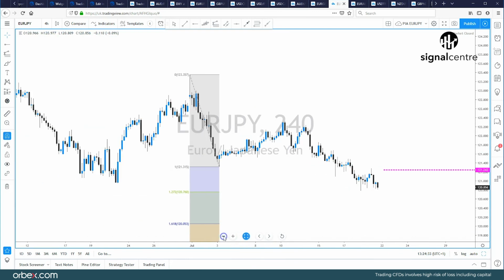But if we go to this time frame, going back to what we saw before, 120.68 was that fib level. 120.76 is this fib level, so definitely a support area around about here. But for bulls, or buyers I should say, to really take control of euro yen, we need to see a break here next week, a clear break and a hold above 121.24.